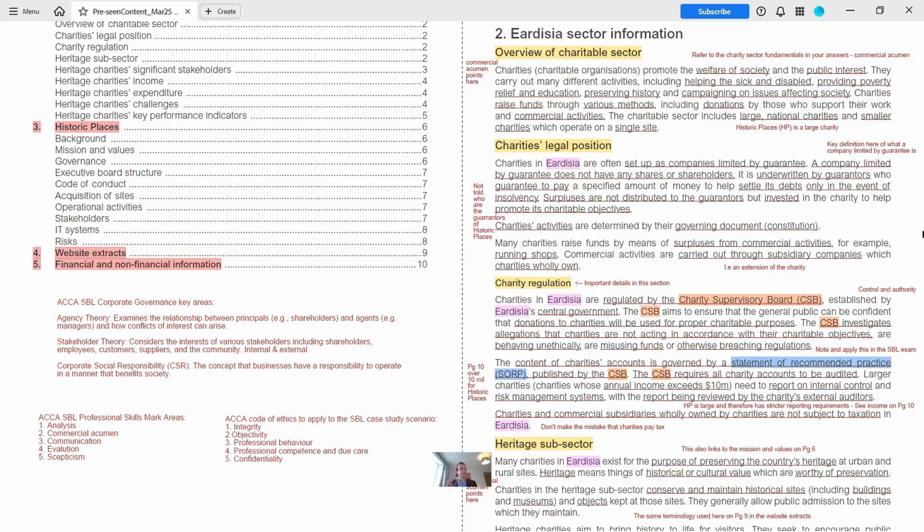Please expect the Code of Ethics to come up somewhere, or for you to have it in your arsenal going into the exam to apply it to certain requirements. Throughout the pre-seen notes, we're given hints and flavours as to how this could lead to a confidentiality breach or a questioning of someone's integrity.